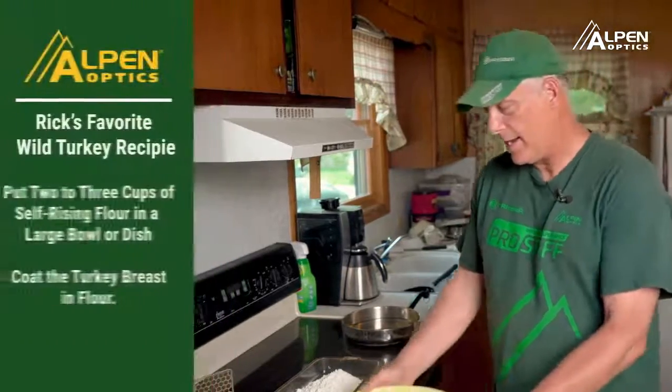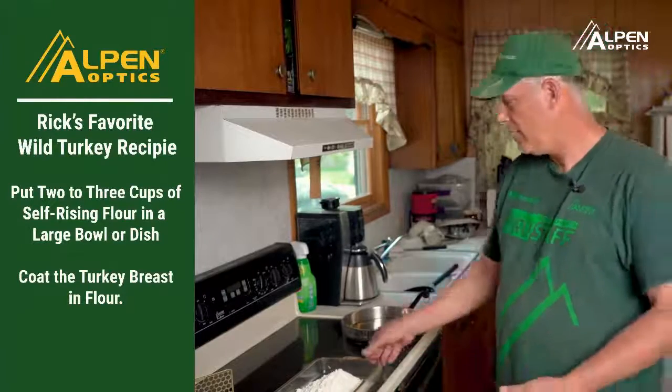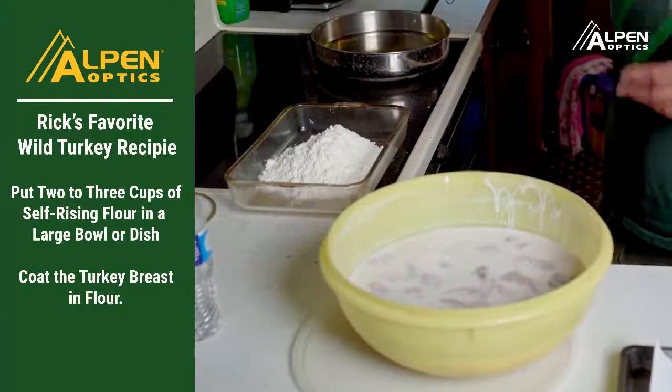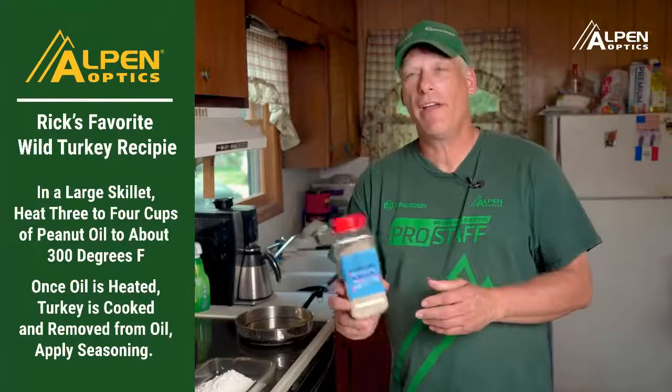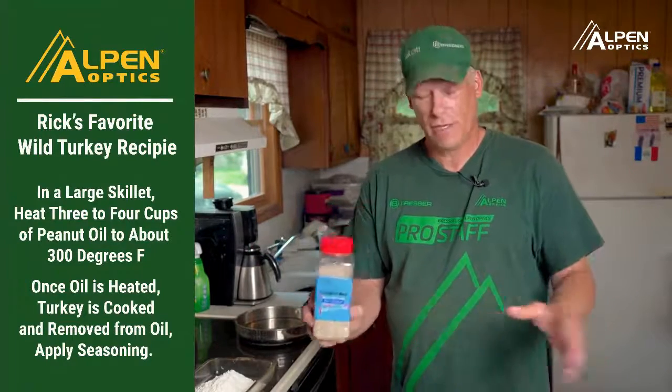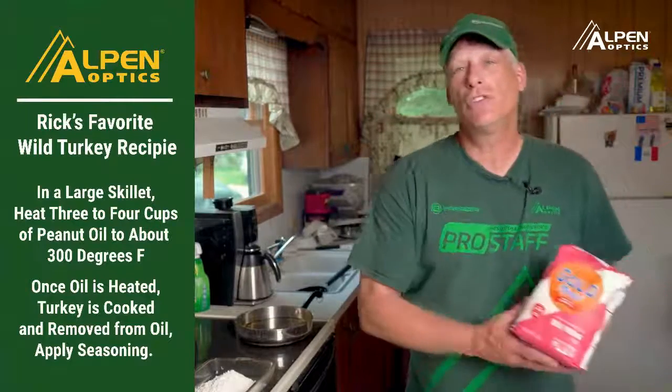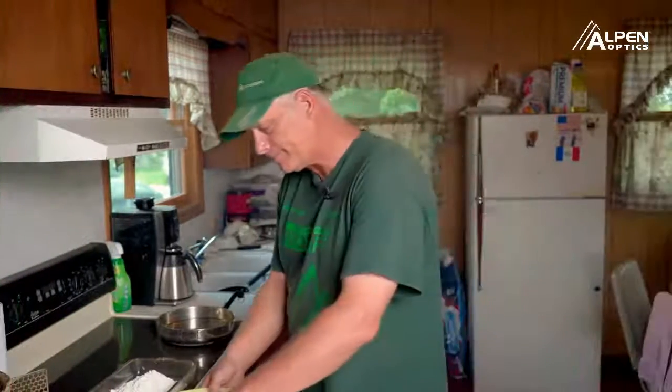Well, here we are a day later. Now we've got our turkey breast that's actually marinated overnight. And all I'm going to do is take the turkey breast, roll it into the flour, and then fry it in peanut oil. And then once it's done, I'm going to bring it over here to this plate, and I'm going to put one of my favorite spices, Cracker Boy spices, and I'm just going to spice it after it comes out of the oil. Don't put it on before, because it'll actually fry right off the turkey. So anyway, let's get started. And one other thing, the flour that I use is self-rising flour, and it makes a big difference. So here we go, let's get started.